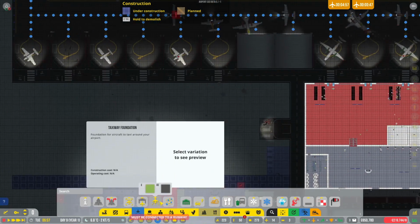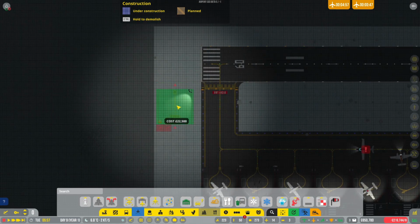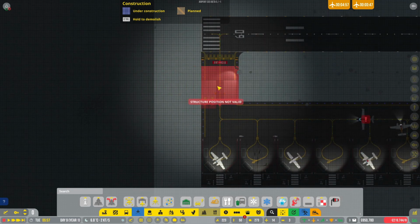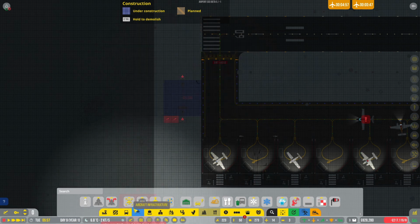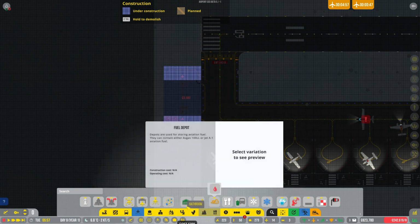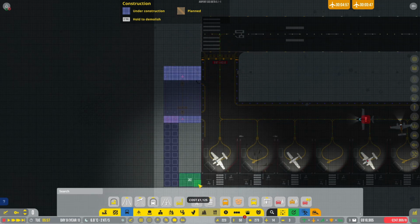It's slightly tricky that we don't necessarily have enough space here. It's 5 wide, isn't it? Ooh, I don't know how we're gonna... I'm gonna try this. I'm not sure that this works entirely, but... do that, and then we need a service road to continue as well, so we can always have a look and see what this looks like once we've built it.